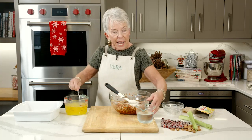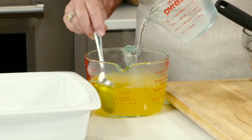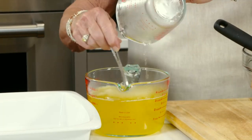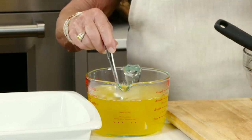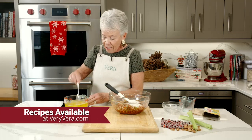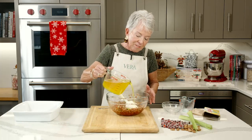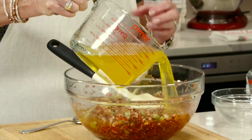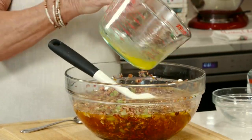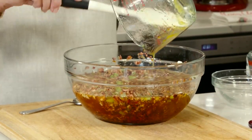So now let's add in the ice water. Kind of cool that down just a little bit. You're not going to follow the directions on the Jell-O box. You're going to follow our directions, which will be on our website at veryvera.com. Okay, so now let's add this into here. Oh, and like I said, it almost makes your mouth kind of turn inside out because it's kind of tart. The smell and the aroma of all of this is so good.